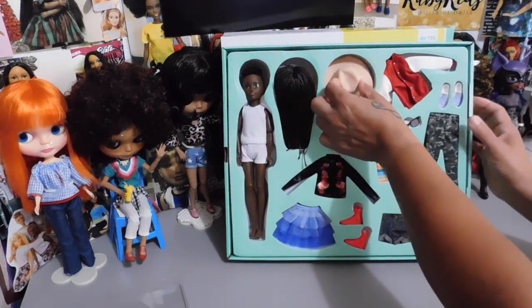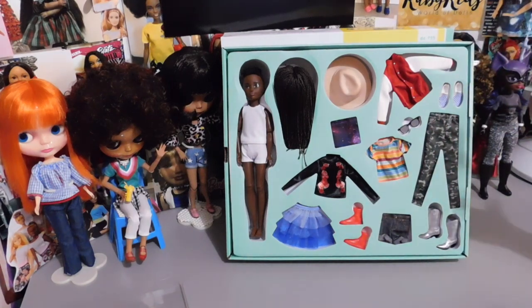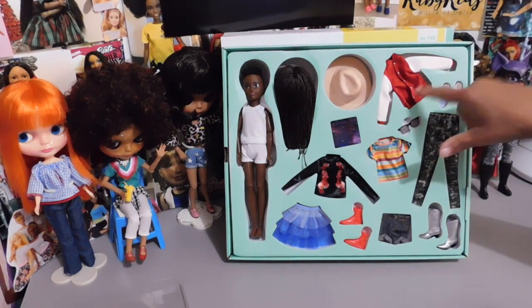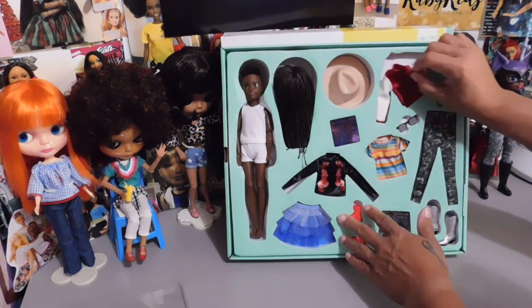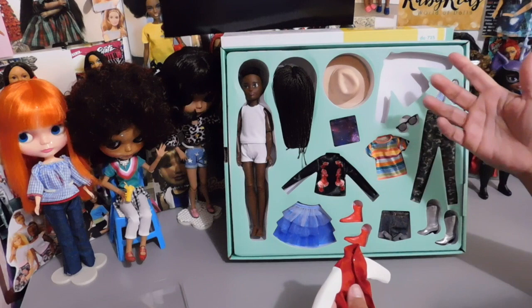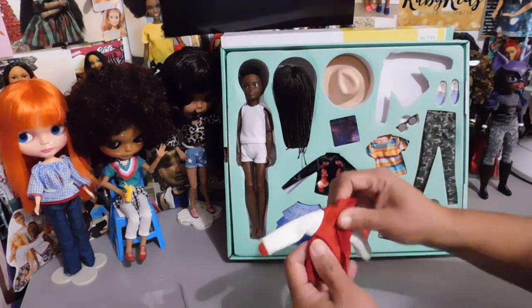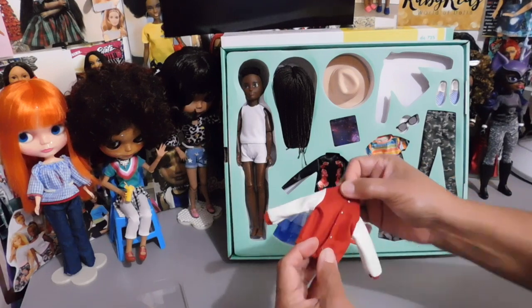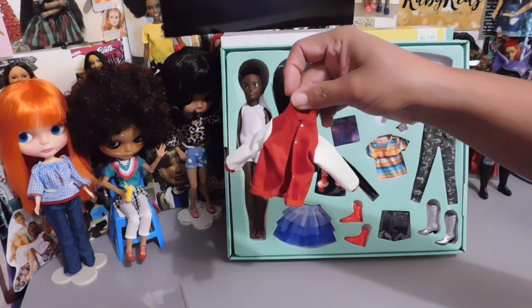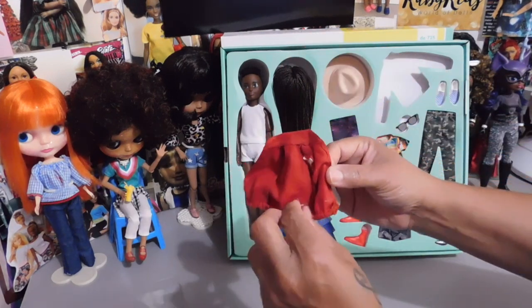It's really cool. And then we've got, I'm not going to pull each piece out, but we've got this little jacket, this varsity jacket. Well, I have to show you guys. There are no sticky ties. Everything just comes out, and you're able to put it back in for easy storage when you're not playing with it or using it. But the little jacket, this is the jacket. And again, the quality is really, really cool.